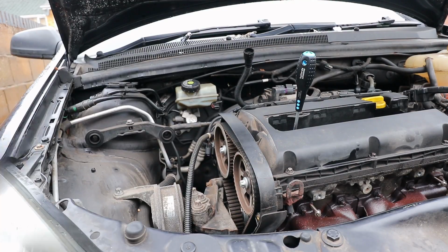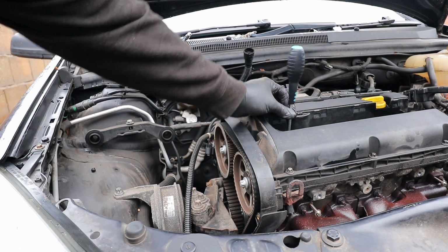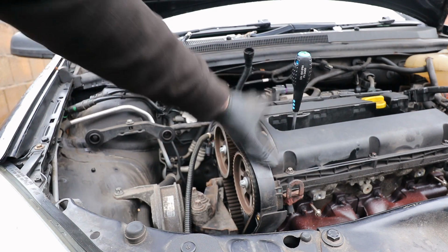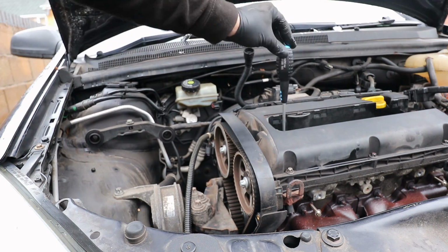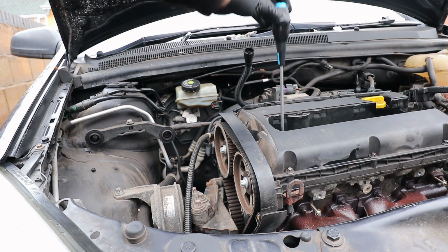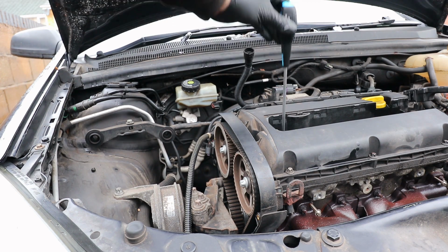Right, it's just how we're doing this. To prove that it's top dead center in the first cylinder, because for those of you that don't know, when you time up an engine, number one cylinder is supposed to be at the top. I've stuck a screwdriver in the spark plug hole just so that I can see when it goes up or down that it is actually at the top stroke.